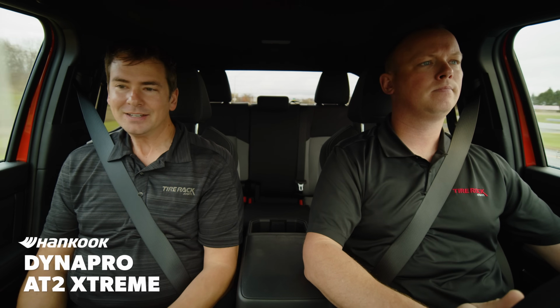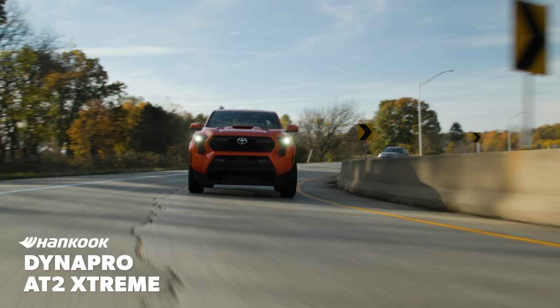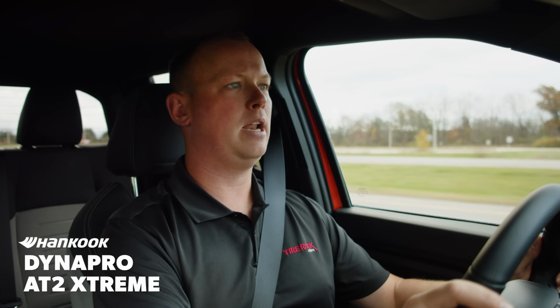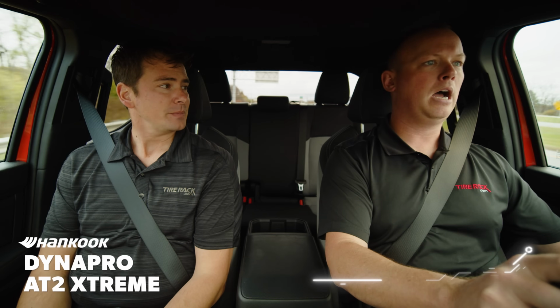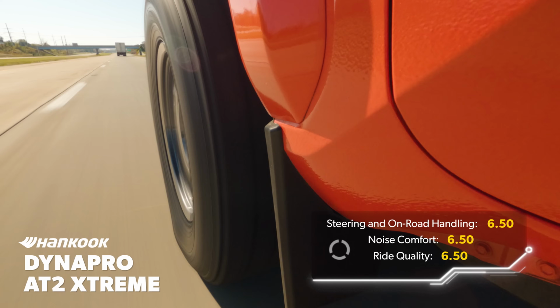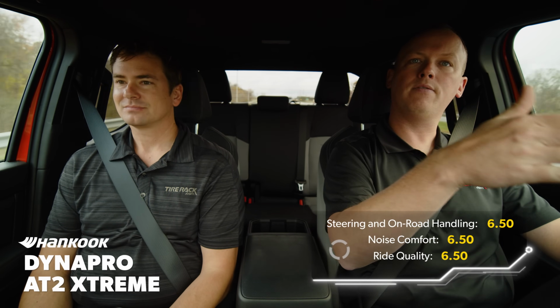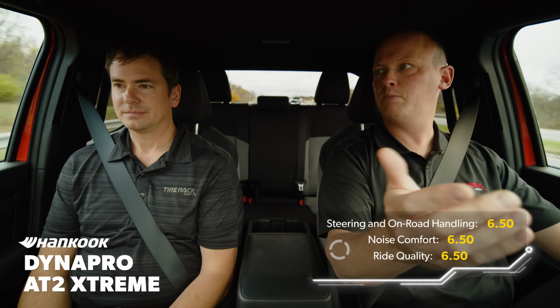Oh, and then the steering. It's a little vague for me everywhere. On ramp, off ramp, right here at 65 on the highway. I would like a little bit more. Is it bad? No. I want a little bit better response, a little less vagueness, a little less truck, a little more kind of on-road, more highway response.